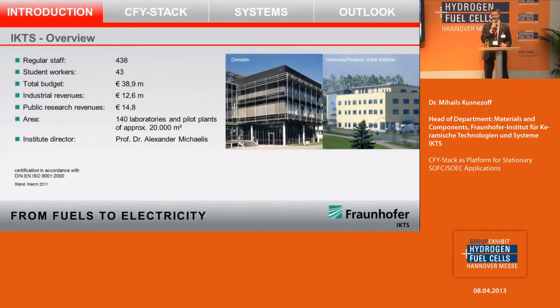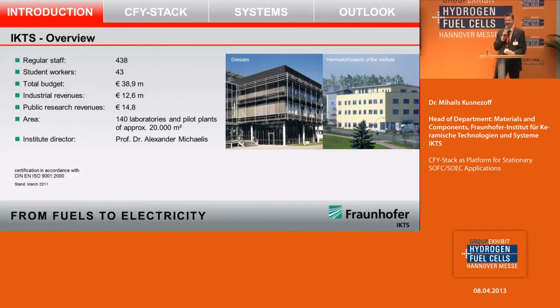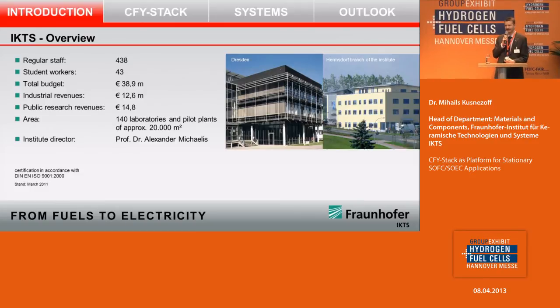At first, some words about Fraunhofer IKTS. It is an institute which is situated in Dresden. In this institute, we have two branches, one in Dresden and one in Hermsdorf. The head office is Dresden, and we have more than 400 workers, working on different fields in the ceramics, for technical and functional ceramics. One of the core fields where we are active is solid oxide fuel cell.